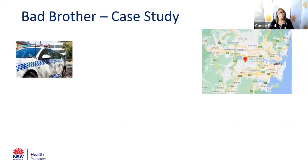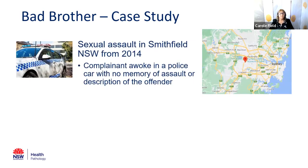And this is another one of our Y-DNA cases, and you might know where I'm going here with the title, Bad Brother. This was a sexual assault that was carried out in 2014. The complainant awoke in a police car with no memory of the assault or the description of the offender. Now, I have to qualify here, the sexual assault did not occur in the police car. The complainant had passed out and the police were assisting.